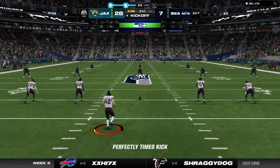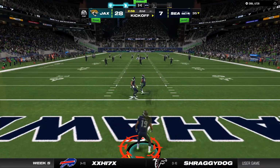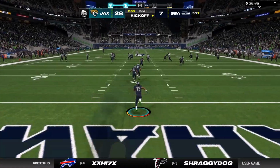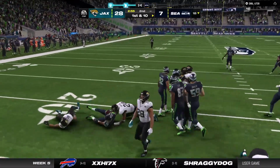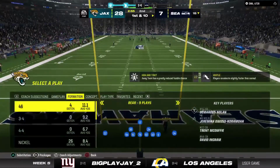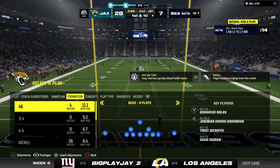Here's the Jaguar kick team now as they run up and send this one away. And here comes a return from the middle of the end zone. And he'll be brought down shy of the 20, so the decision to bring it out of the end zone, not a good one. At their own 18-yard line.